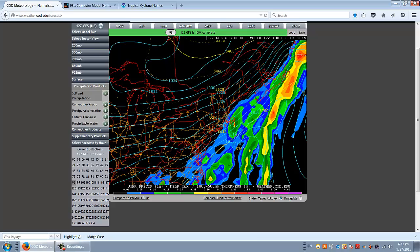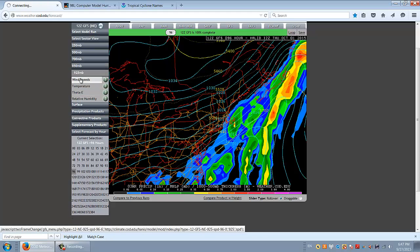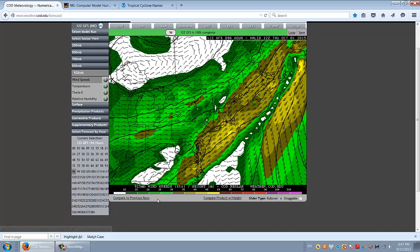See, strong northeast winds. Probably at surface level, probably 20 to 25. Probably have gusts up to 30 knots at ground level. Of course, the winds will definitely not be as high as at 925 millibars at ground level. We probably have winds 25 to 30 knots at ground level.